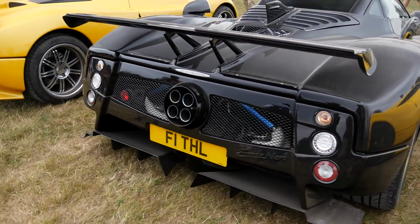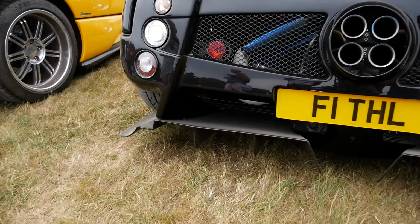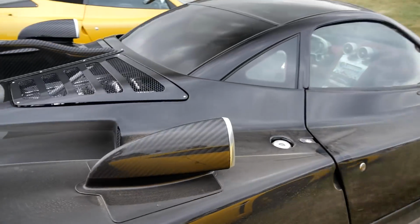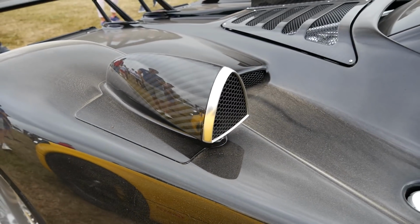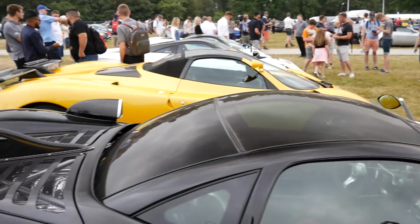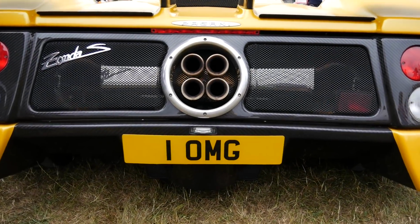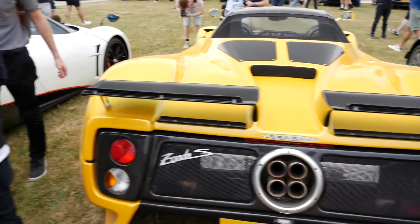Next to that, we have the Zonda Nero. Check out that rear diffuser. That is crazy. Some other cool features on the Neros. It has little intakes here from the Zonda R, which very few of them have, which is awesome. Manual gearbox. That is all you need. Moving further on down, we have another Zonda S with a cool plate, 1 OMG. It's pretty cool in yellow.